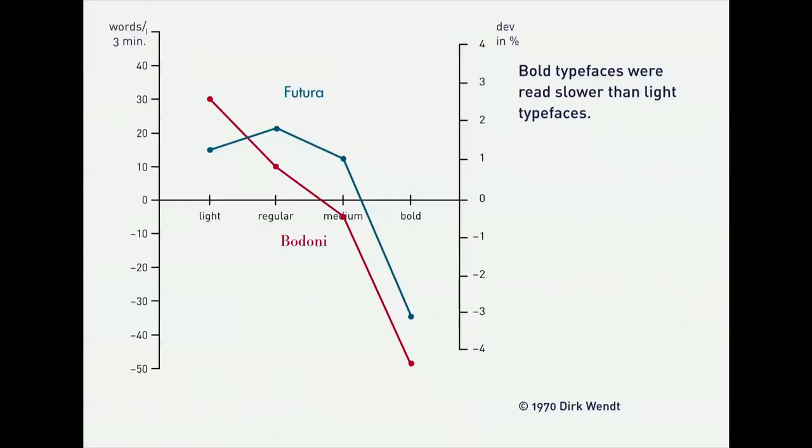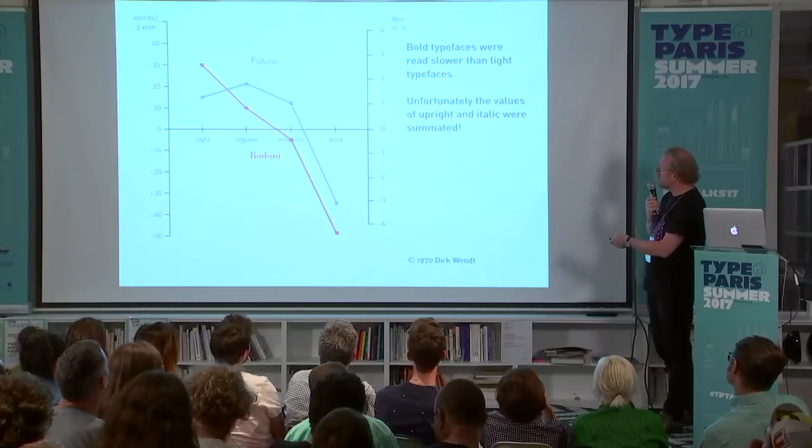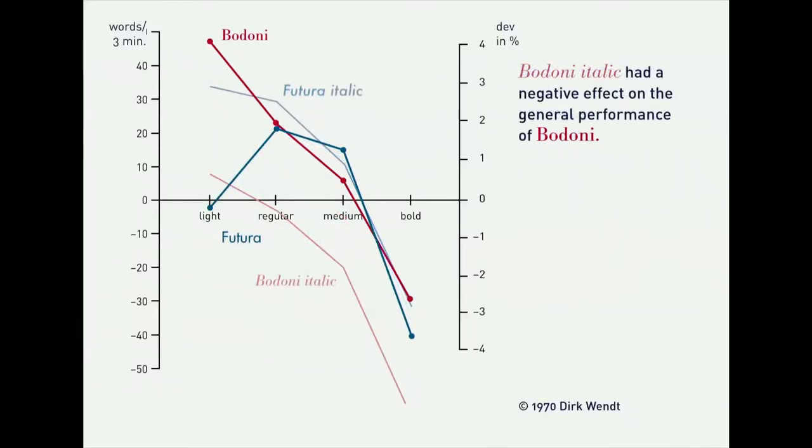So you shouldn't take it in these figures. There is another one here where the values of upright and italic were summated, and that is of course the wrong picture. This is the real picture when we separate Roman from italic. And then we see something else.